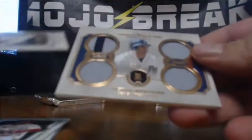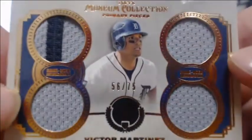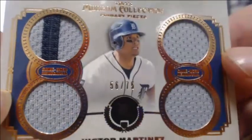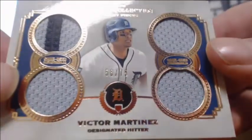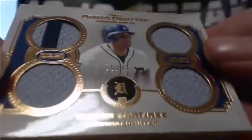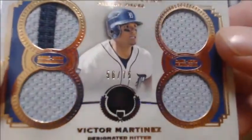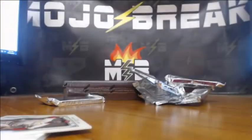Got a thickie. Willie Mays to 424. Jay Verland. Mike Trout. Bob Gibson. And a Victor Martinez for the Tigers with a pinstripe. 56 of 75. It was good. It was a good time. Nice and relaxing. 56 of 75. Victor Martinez, V-Mart. Tigers.